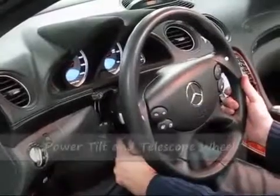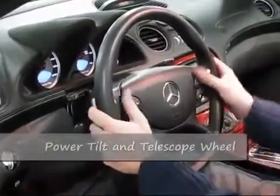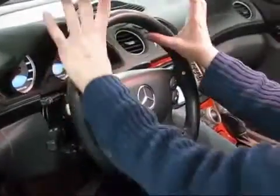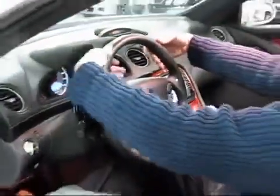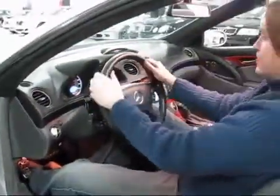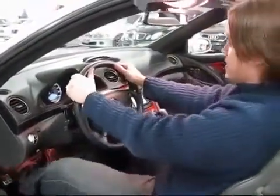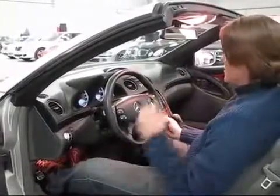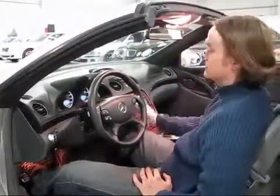Got tilt and telescope steering wheel, as well as multi-function status as well. This is an AMG spec wheel, so it gives you pretty pronounced spots right here at 10 and 2. But very focused driving position. You sit very, very sporty, rivaling most sports cars actually. And the power in this car is amazing. It's still very, very tough to describe it.